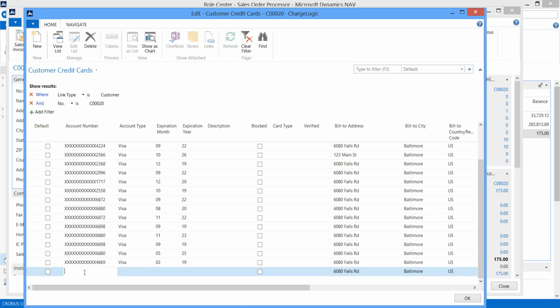When you type in a credit card, and let me just put in a new card here, the only time your users are going to see the actual card number is when they type it in. As soon as I leave this field, somewhere right around the middle of your screen, you're going to see it say accessing remote storage. And what it's doing is actually sending the card number up to the Connect server, getting a token, and getting the token back into NAV. This is a live connection. That's about how long it really takes.